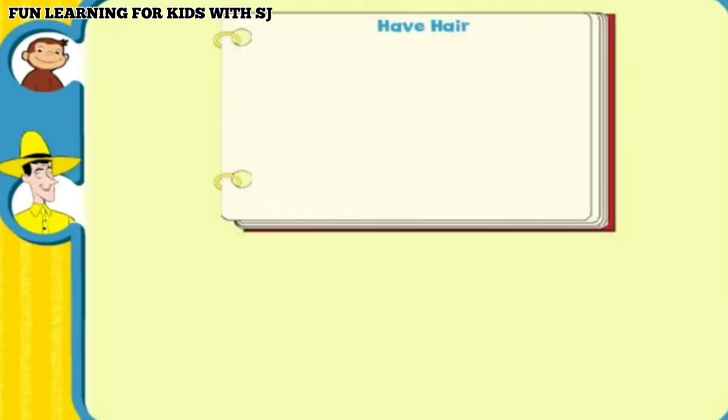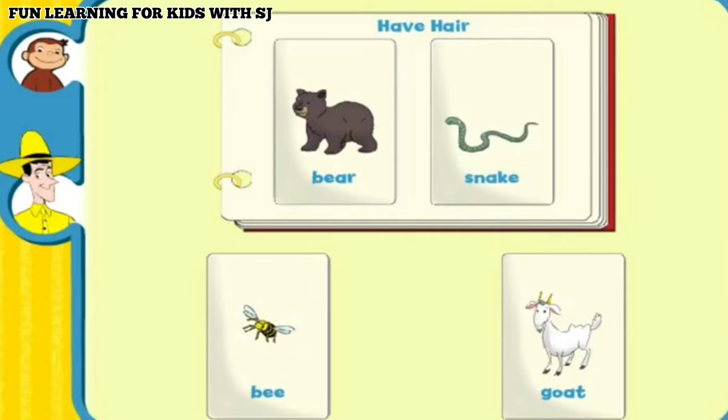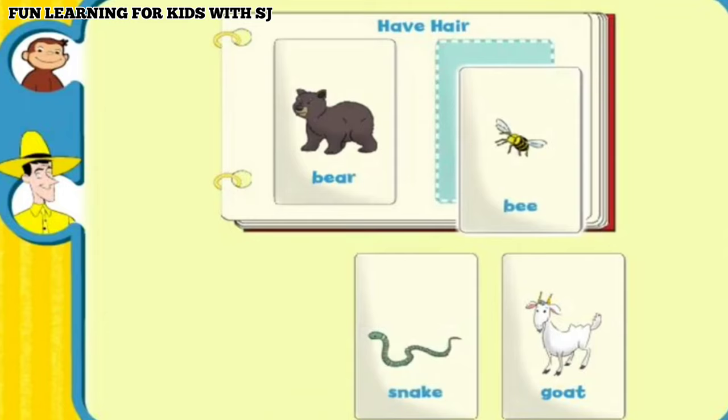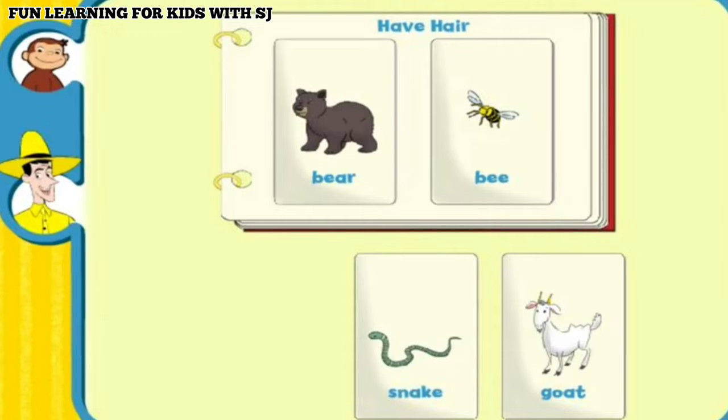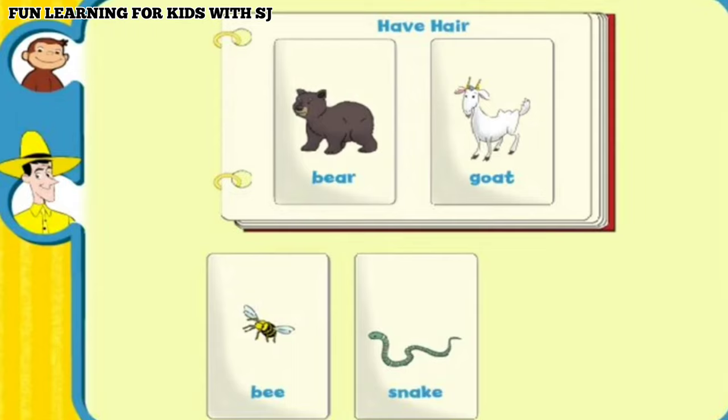Which of these animals also has hair? Here's a bear. A snake. Oops, a snake is a reptile, and reptiles don't have hair. Try again. A bee. A bee is an insect, and insects don't have hair. Try another one. A goat. Yes, a bear and a goat are both mammals, and mammals have hair.